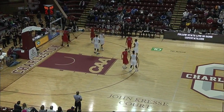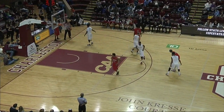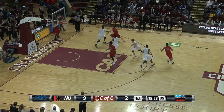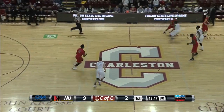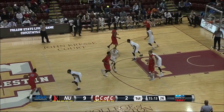There's some confusion down in the court after the inbounds pass. And now we're ready to go as the Huskies, with a 7-point lead, will inbound it. Reggie Spencer gets it to Quincy Ford. You know, Coach, Northeastern already has gotten 8 shots off, and there's 15 minutes to go.